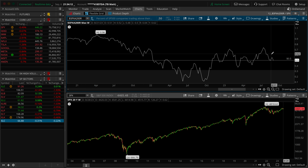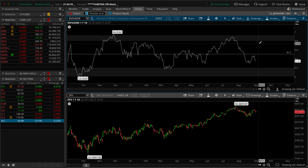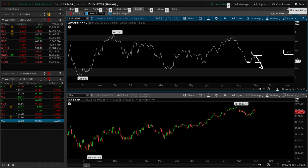It's not a great look. Ideally, this would have pushed away from the 50% mark in this week's worth of trade. It's not the case. And perhaps the most concerning is the SPX A50R, clearly rejecting the 50% mark, moving back down towards the equal low. Again, if it flushes that equal low, bigger red flag, but currently a pretty big deal as it stands with the lower high underneath 50%.